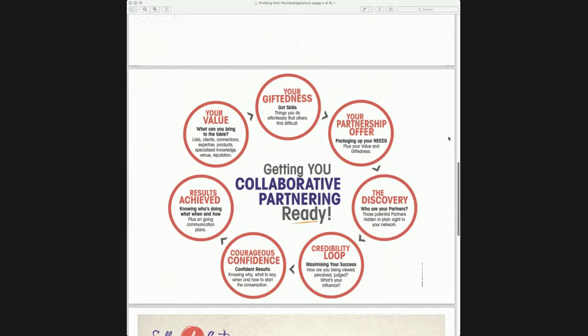What do they need to look like? Where are they? And I can guarantee to you that they are probably hidden in plain sight in your existing and current network. Now, please, please don't say to me that you don't know anyone. I'm just going to stop sharing the screen and share something else a little bit more with you. So just stop screen sharing.